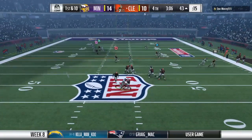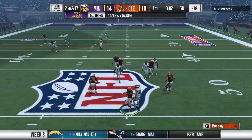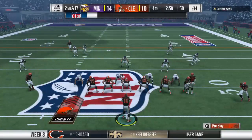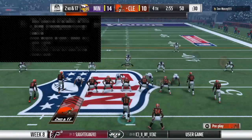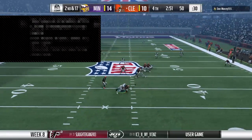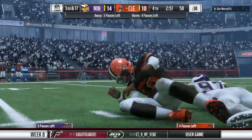Brissett on 1st down. Pressure coming from the Vikings, and they get there and bring him down. Everson Griffin in there to sack him, and that is 10 for him now on the year. From the midfield stripe, they'll look to throw. Oh, the ball comes out on the hit, but they'll say it's incomplete.